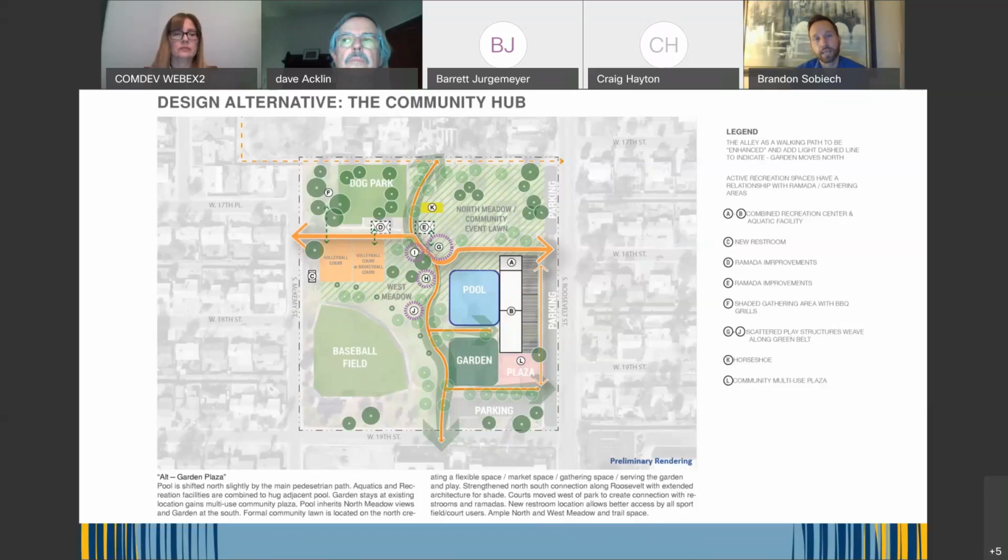One, it creates a nice relationship with the dog park in terms of amenitizing the west side, so you get more activity, a little bit more people over there, a little bit more eyes on the park, and takes advantage of the restroom infrastructure that's located over there as well. So when you're playing basketball, volleyball, dog park, all of a sudden you have more user groups engaged with that restroom that can take advantage of that location and its convenience, as well as the connection to Ramada D.